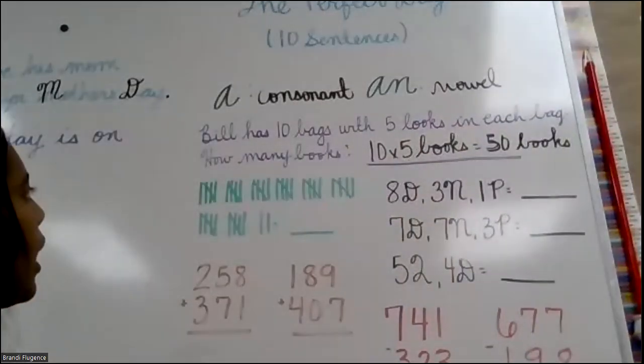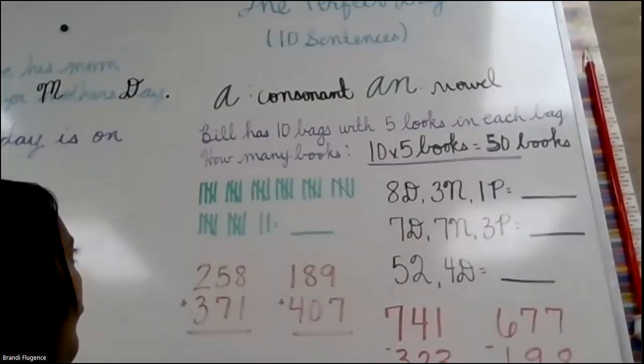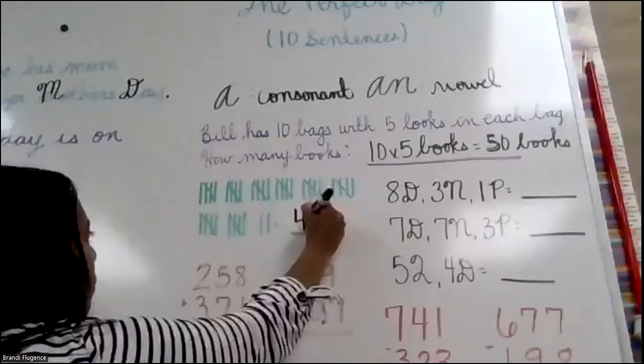All right, let's move on to tally marks. Remember, every time there's a cross, that's a total of 5. So go ahead and count them. 42. Good. 42 tally marks.